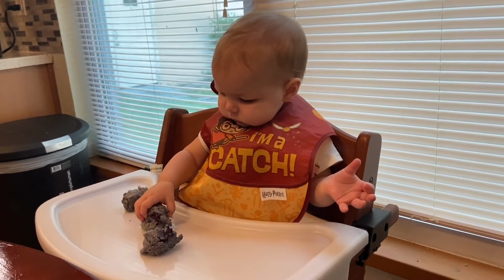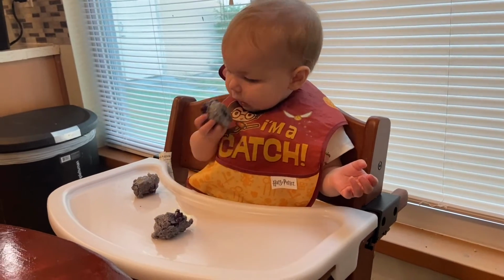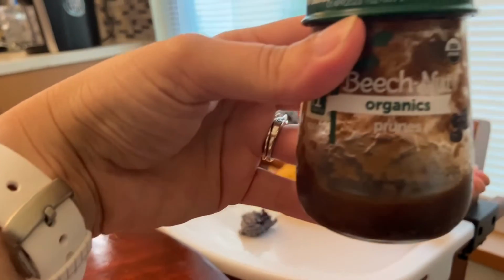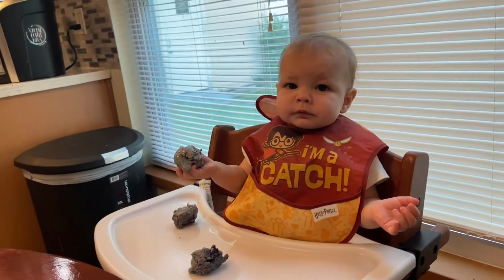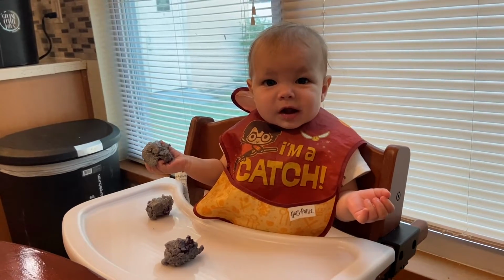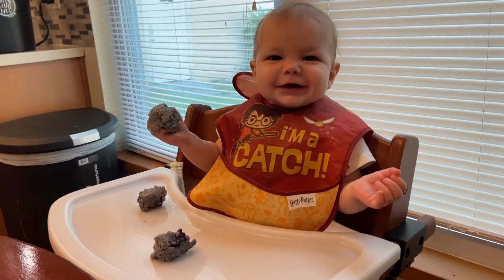We are doing baby led weaning, pretty much. We are going to do a little bit of pureed prunes because this little baby is constipated, but she loves being able to feed herself. Yes, you do.